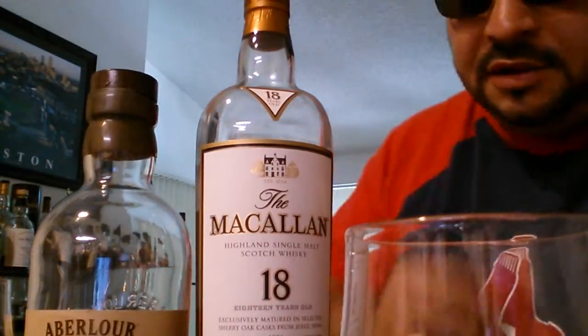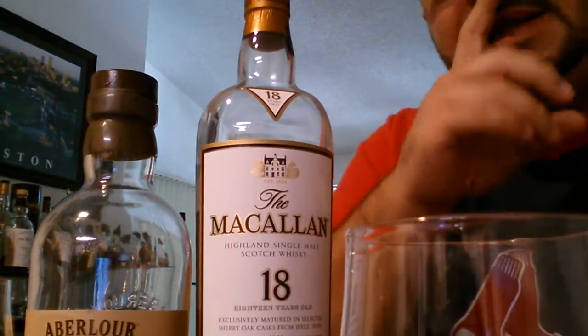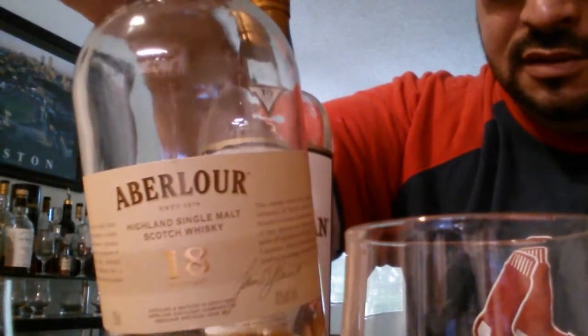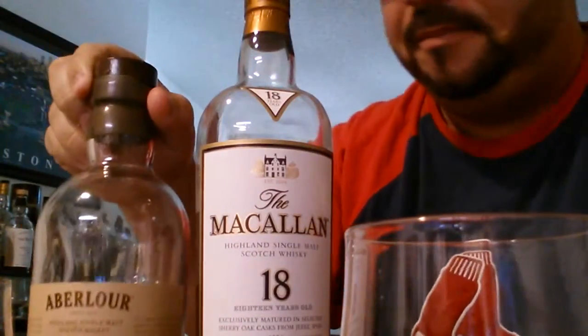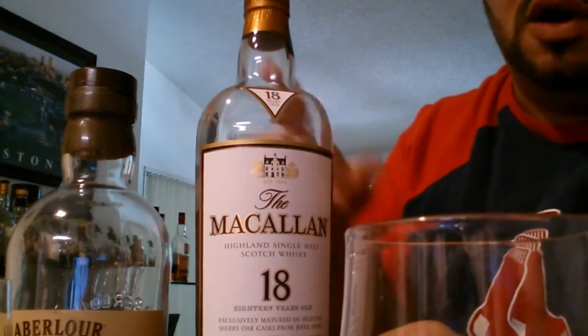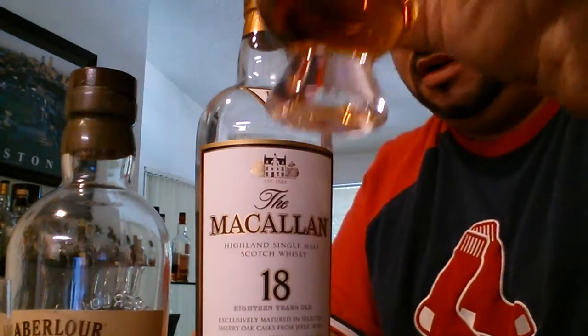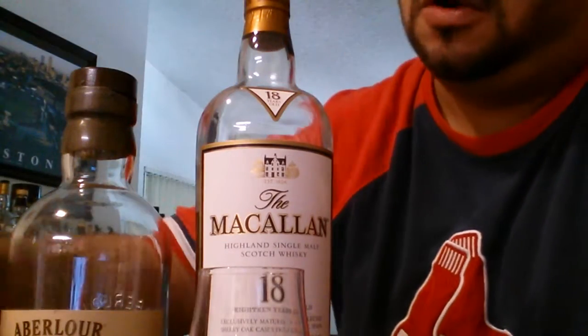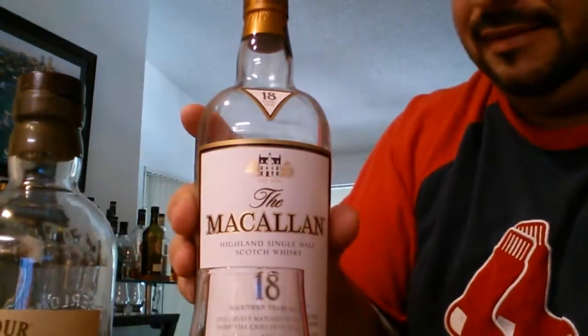Right, fellas. I just did a review on the Mac 18 and the Yamazaki 18. Originally, the idea was to compare these two, Aberlour and Mac 18, just like my brother did in Orlando, the Mac 12 and the Aberlour 12. So, I have served. Okay? Let's do this rather quickly.